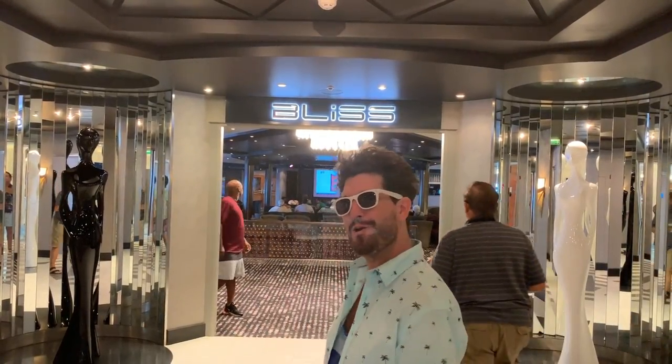Hey everybody, I'm standing in front of Bliss Nightclub. It's a really cool spot. They did a really nice job in particular remodeling this space. It was a little bit dated before, but now it feels pretty spiffy in there. We definitely had a blast last night. We're looking forward to heading back there tonight. Let's go.